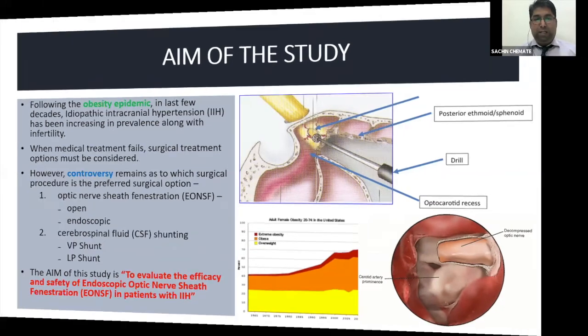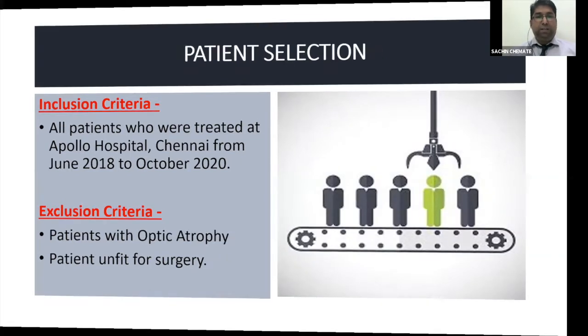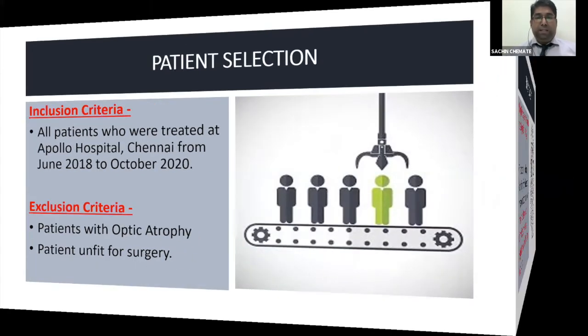At my center, Apollo Hospital, the study started in June 2018 and is still ongoing, but we first concluded in October 2020. The exclusion criteria were patients with optic atrophy, those who already had optic atrophy and complete vision loss to the extent that they barely have perception of light, and we have not operated on those. Also excluded were patients unfit for surgery for any reason. Regarding ethical concerns, we got clearance from the ethical committee at all the centers and at my center.